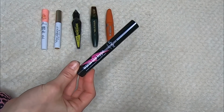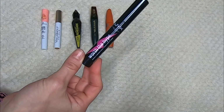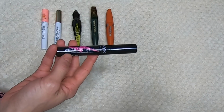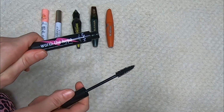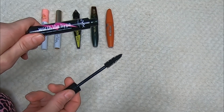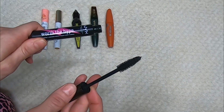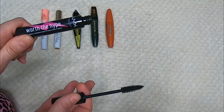NYX Worth the Hype. Okay, so this mascara is just fine, but I think its name is really misleading. If you see a mascara called Worth the Hype, aren't you going to think that it gives you a ton of volume or a false lash effect? Well, it turns out that what they were going for is a mascara that does everything. It is not too wet, not too dry, not too volumizing, not too lengthening, but it is all of those things. It does not flake. It's a very in the middle mascara.